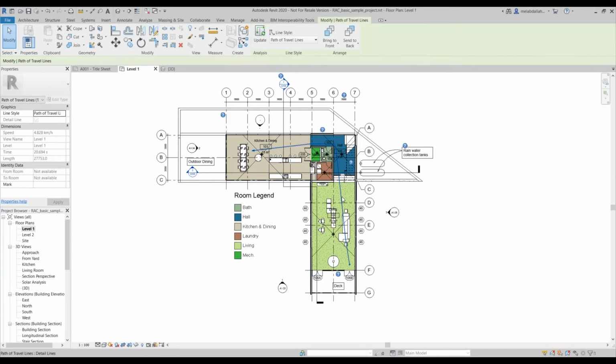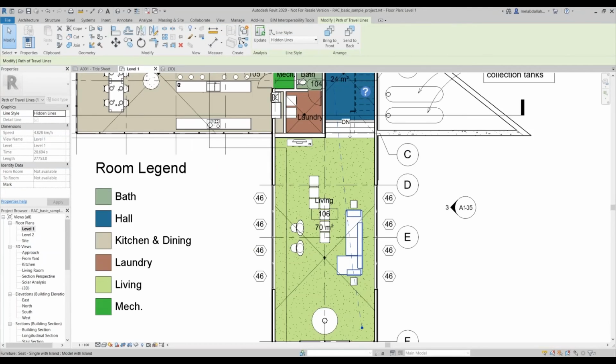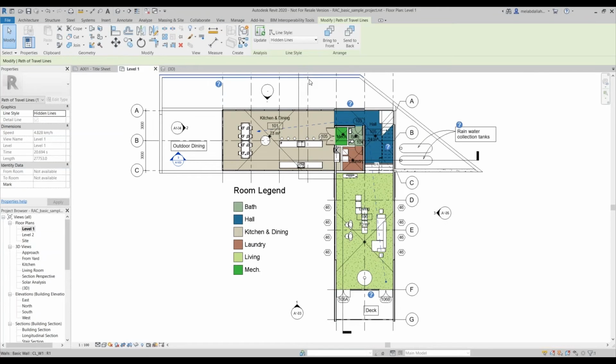If I select the path, I can change the line style. Let's say I want this to be hidden line. And all the properties are going to be displayed here in the properties panel. I'm going to see the level, the time, and the length. Now, this helps a lot with egress calculations.